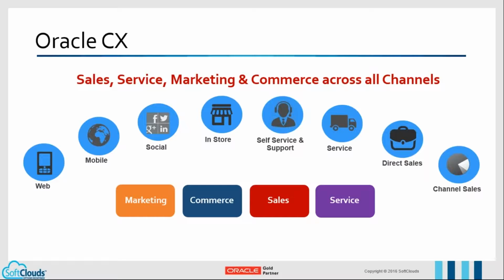So our first slide has to do with what we refer to as the Oracle CX. CX stands for Customer Experience. Customer experience is more of a journey than a particular application, because as a customer, you're going to reach out via web, chat, email, mobile device perhaps, and social media to find out more about that particular product or service. The Oracle Sales Cloud and Oracle CX Journey, or Customer Experience Journey, covers all areas across all channels with regard to sales, service, marketing, and commerce.